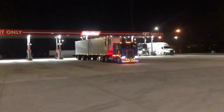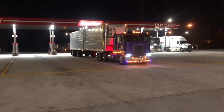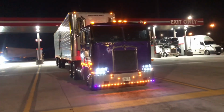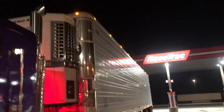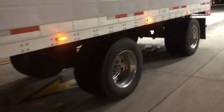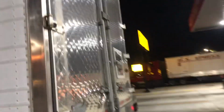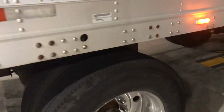Look at that beauty right there. That purple looks so good pulling a spread. Everything's working. So the ground light on that wasn't working. The ground wire wasn't attached on that earlier. That's why it wasn't working.